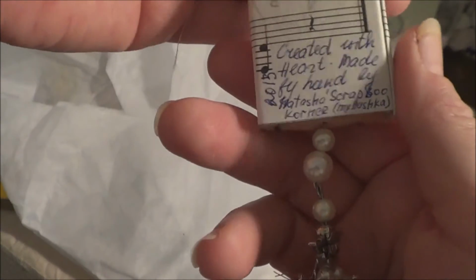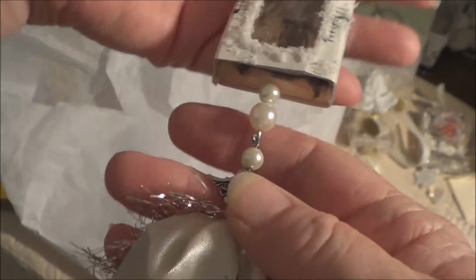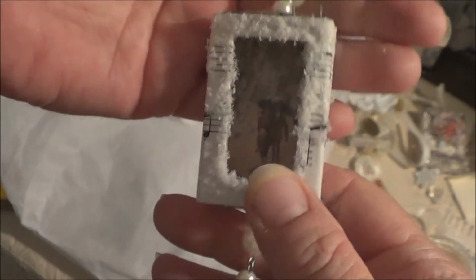And her details on the back. That is just beautiful. Thank you so much.